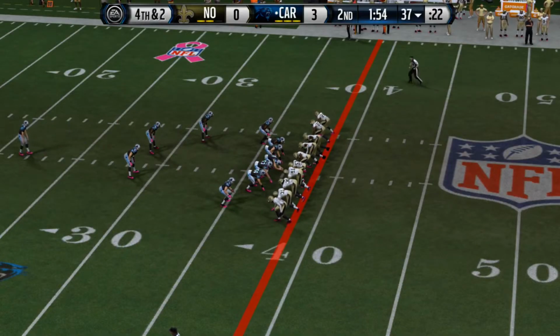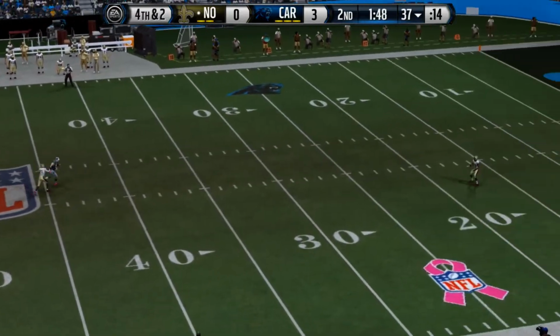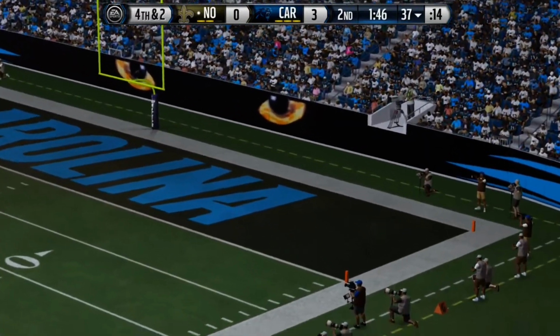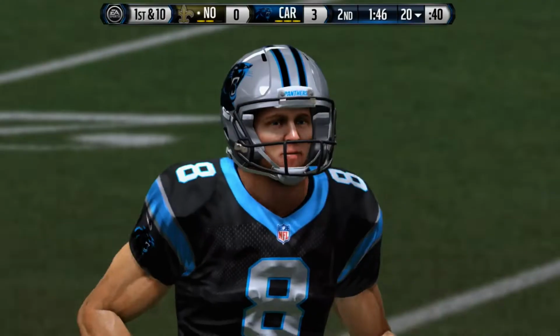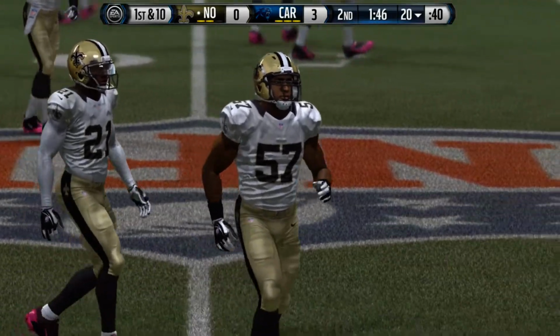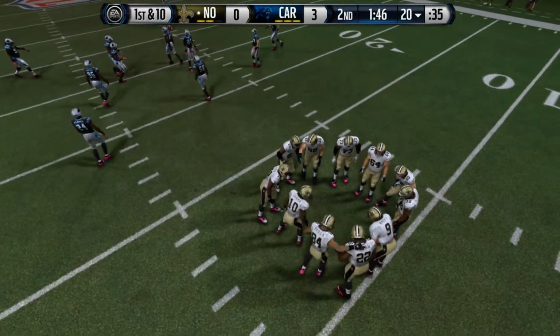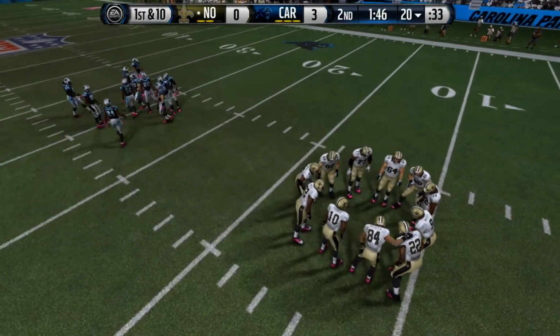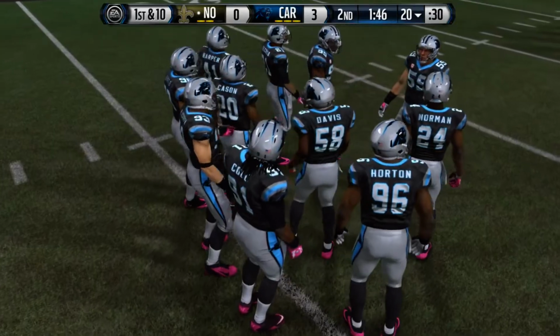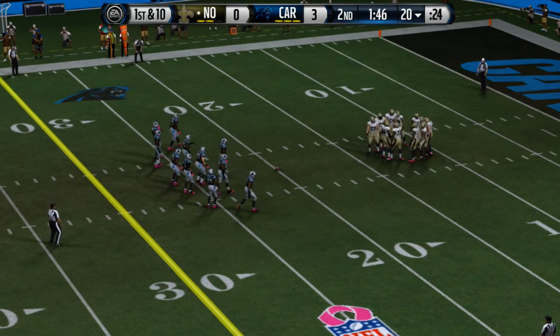Panthers have to punt the football. And a touchback here will bring the ball out to the 20. Down coming up.